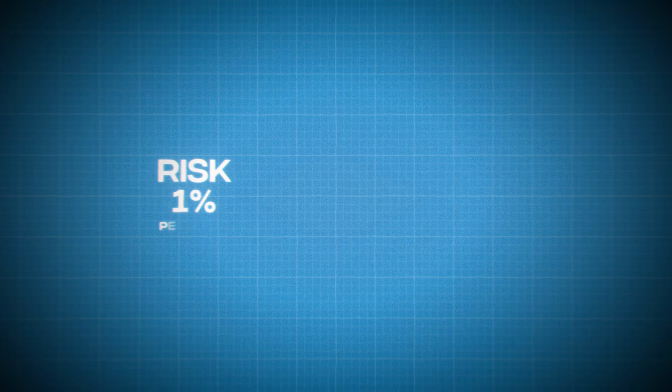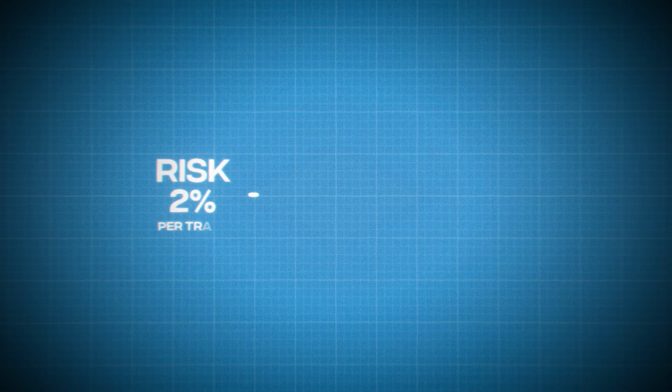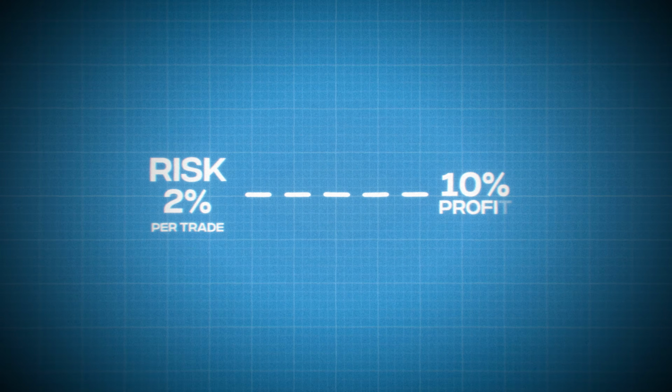Once I have achieved that 2% in profit target, I will then up my risk to 1% per trade until I hit the 4% mark. This means that all I need is a 1:2 risk-reward ratio trade to hit once to reach that 4% target. And lastly, risk 2% per trade to hit that final 10% target.